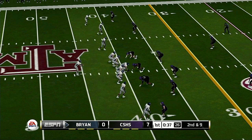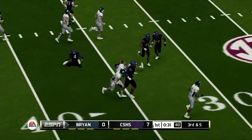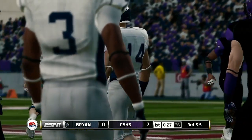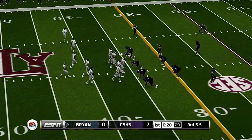The quarterback in the gun. Empty backfield. 5 wide receivers in the formation. Scrambling around. Slides down to the ground. Slides on the play. That's good for a gain of 4 yards. Third and 5 situation. Ball on the 36.